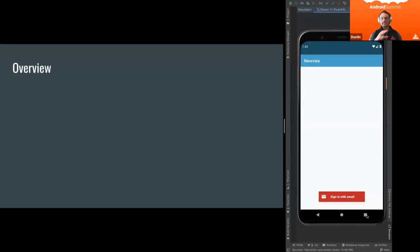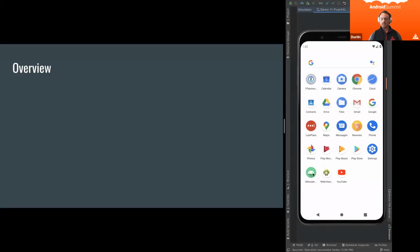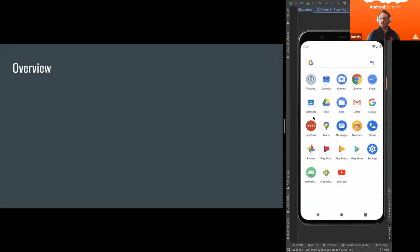So that's the app that's actually gonna be getting hacked. And let's jump into the app that's doing the hacking, which is this guy. These are the hacks that I'm showcasing: clipboard monitoring, accessibility abuse, and intent hijacking. I'll go more in depth about what each of those is here in just a second. And also notice that I have a couple password managers. This is going to come into play here in a bit, but 1Password, LastPass. All right, so that's the landscape.